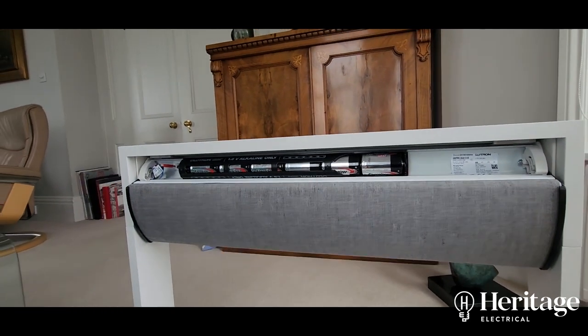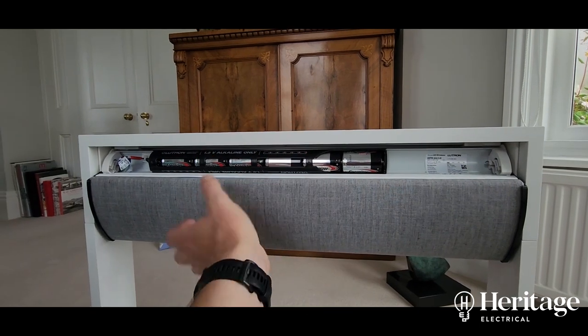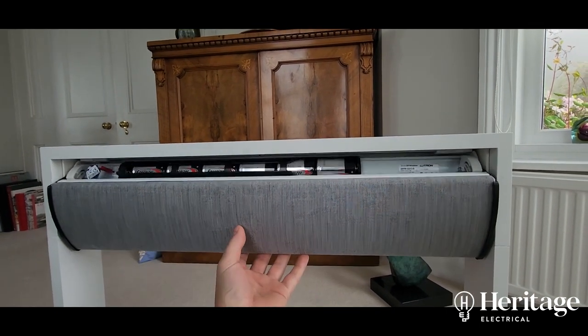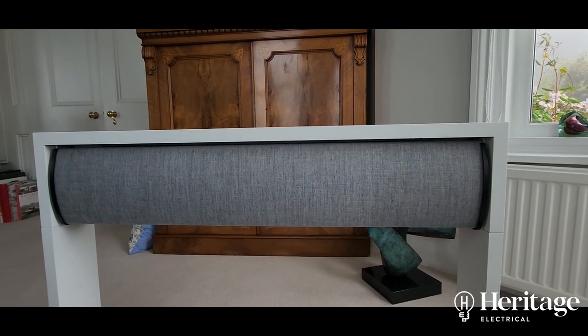So yeah, it'd be better to fit the 12 cells if you can. This pops down, you can replace the batteries, and then it just pops back up nice and neat like that. So real good piece of kit.